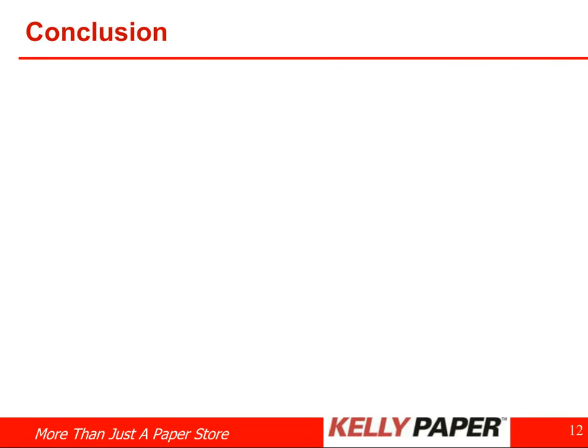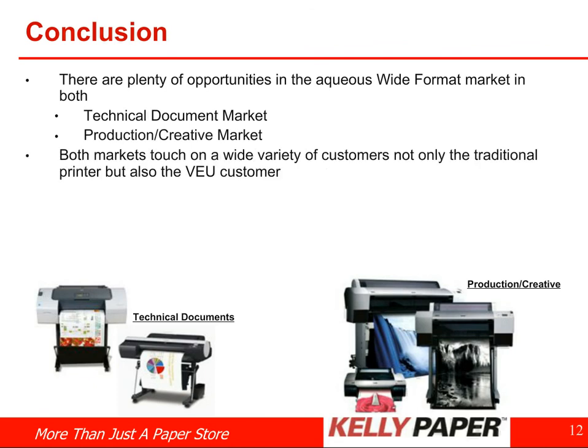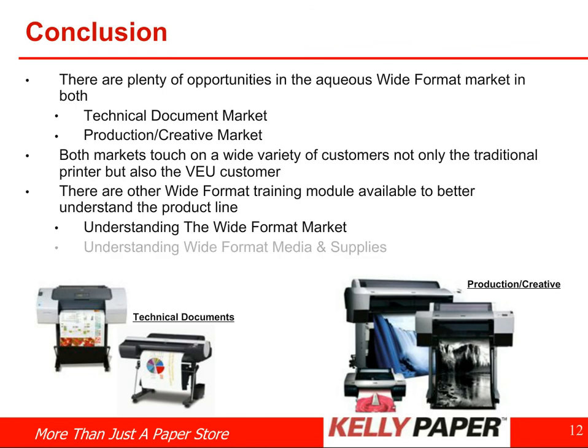There are plenty of opportunities in the aqueous wide format market in both the technical documents market and the production creative market. Both markets touch on a wide variety of customers, not only our existing customers, but also the VEU customer. There are other wide format training modules available to better understand the wide format product line. You can review Understanding the Wide Format Market or Understanding Wide Format Media and Supplies.